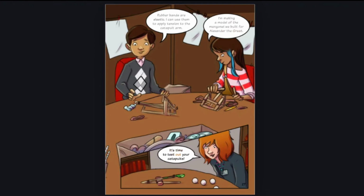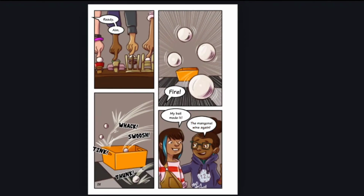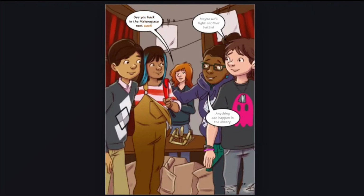It's time to test out your catapults. Ready? Aim. Fire! My ball made it! The mangonel wins again. See you back in the makerspace next week. Maybe we'll fight another battle. Anything can happen in the library.